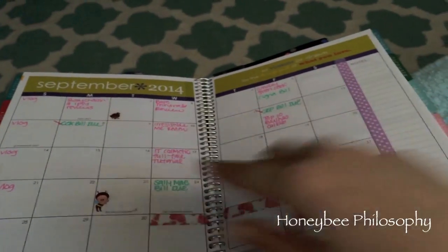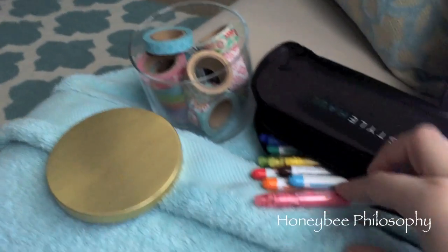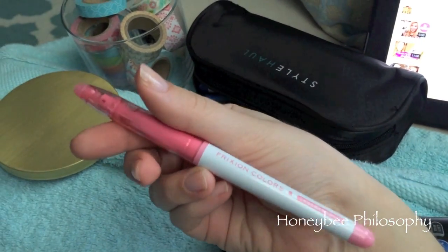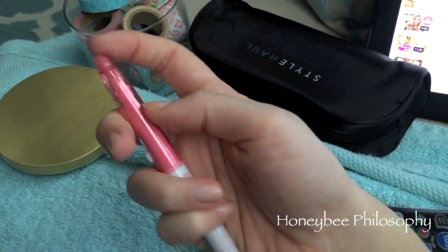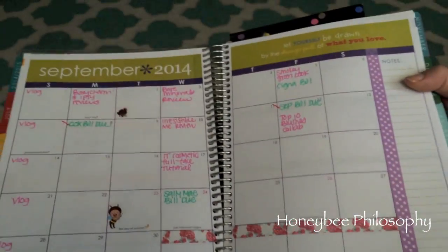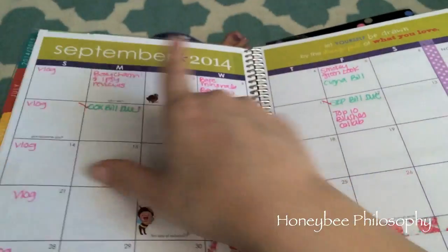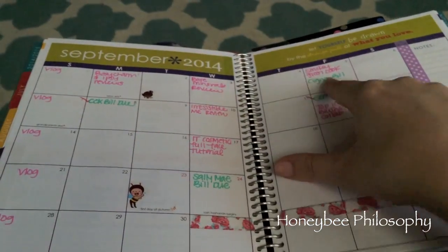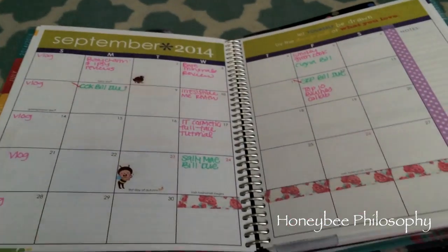I have these washi tapes here that I got at Michael's, which I have a whole container full here. And then I have these, what are these called again? The Frixion color marker pens that have erasers that really work very well. So I have all my markers in there. And for the monthly planner, I like to mark what videos I'm going to be doing in the pink. And then in the green are all my bills, and I just do little check marks when I pay them.